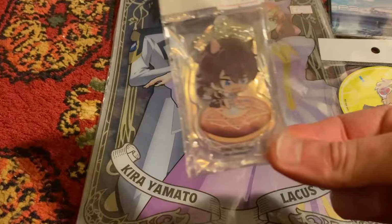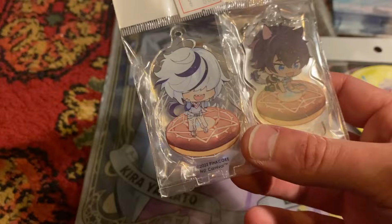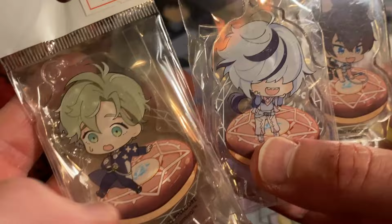Also, an acrylic stand of Goro. These are all for Luca and Hans. An acrylic stand of Blade. An acrylic stand of Olivine, my best boy, because he had a kiwi dessert when I went to the cafe. God, $18, but you don't find this stuff at all in Osaka, so very, very good finds.